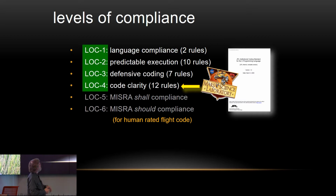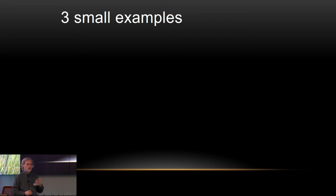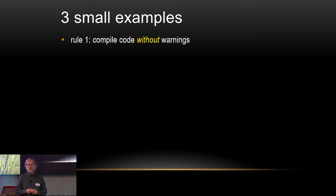I'll give three small examples of these rules just to illustrate what kind of things they are. So rule one is very, very simple. You must be able to compile your code without getting a warning from the compiler. Not just any compiler, the latest version of GCC. So it has to be portable too. Don't go outside the language definition. And you must compile your code without warnings. And by the way, with all warnings turned on. And by the way, in pedantic mode.